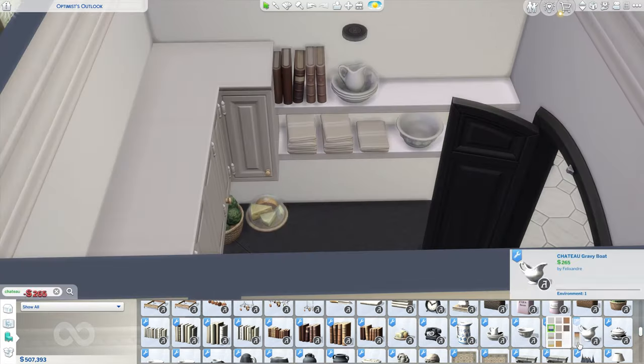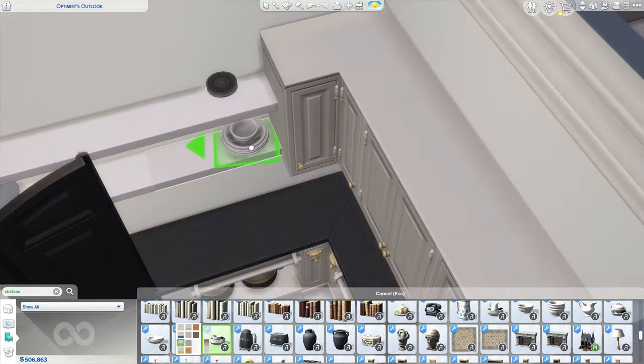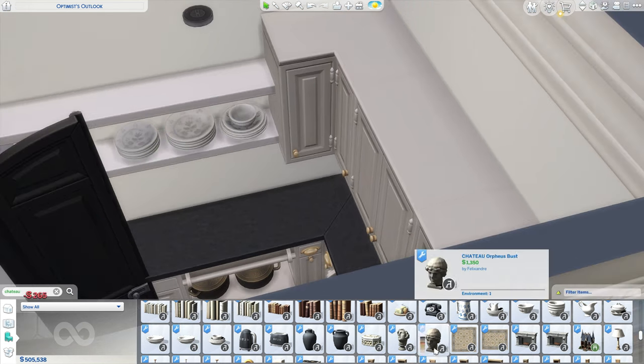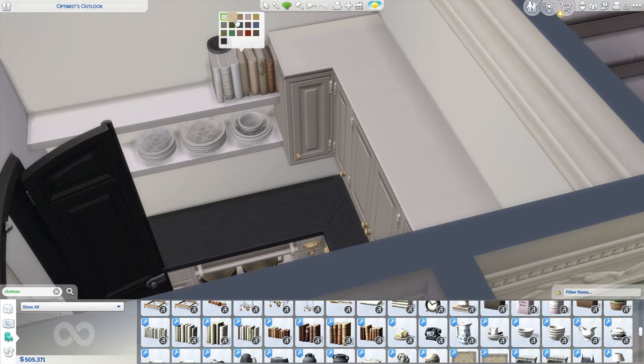I put a prep sink in the pantry, but now that I'm thinking about it, that doesn't really make sense, does it? Why would you need a sink in a walk-in pantry? It'd probably be more useful in the kitchen, but whatever. I'm not changing it now. I also added some full-length cabinets.